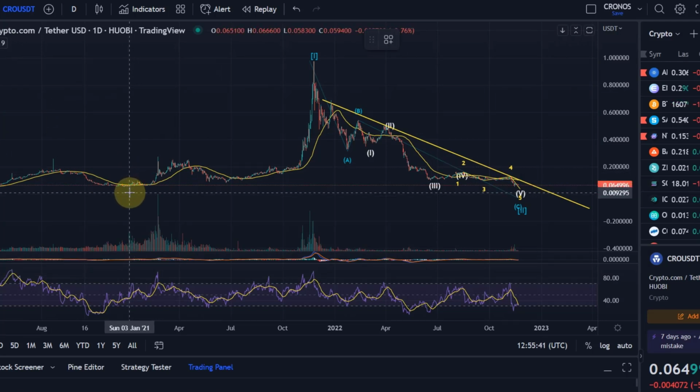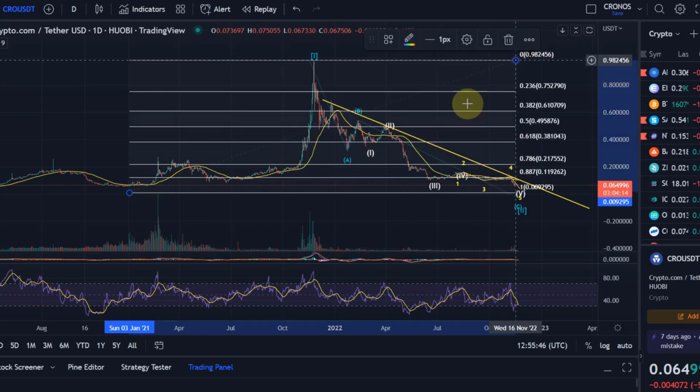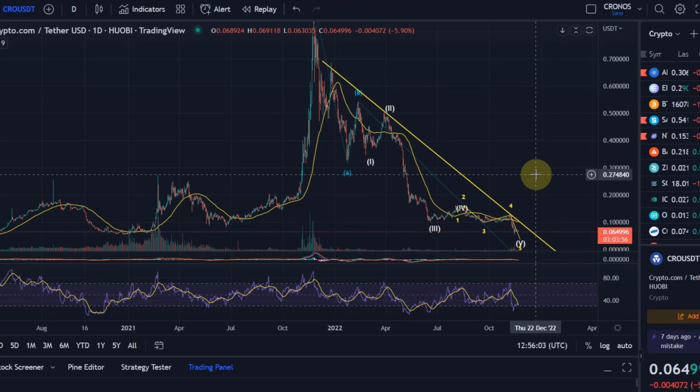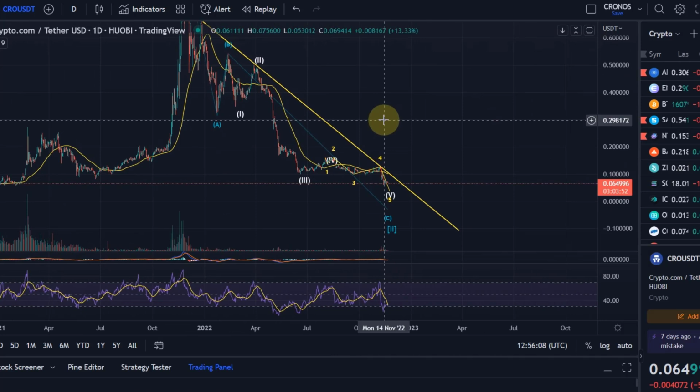We just start at 0 roughly, and yes, we have lost it. The 88.7% FIB level was at around 12 cents. It did fight around it here around June, but it lost it, and it has dropped basically 50% below that 88.7% FIB level, which, to be fair, a lot of coins do in their first major bear market. But on the other hand, this is also the area where thousands of coins died. So just always be aware of that level.